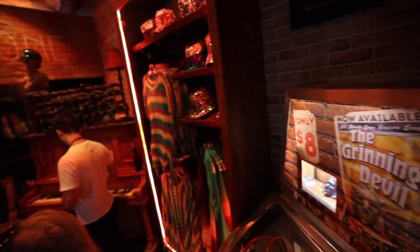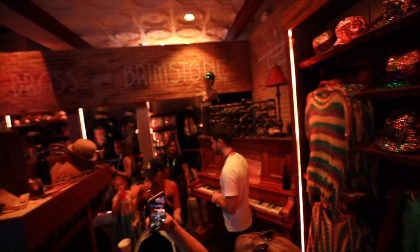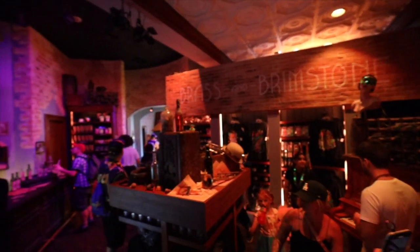We've come into the next room. It's kind of like a speakeasy service area. I don't know, it's got that feel to it. Like we just came through this open door and there's a bar over there, like a fake bar. But anyway, it's really cool.